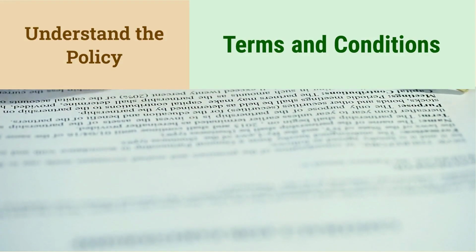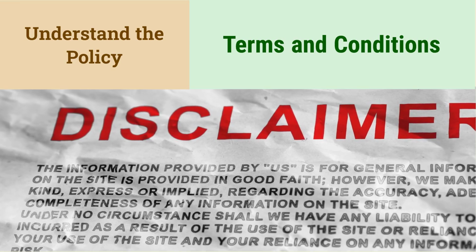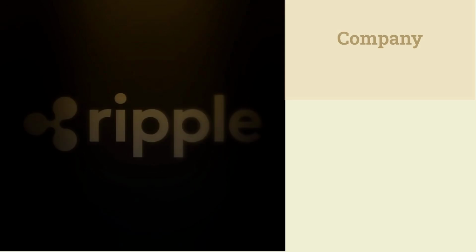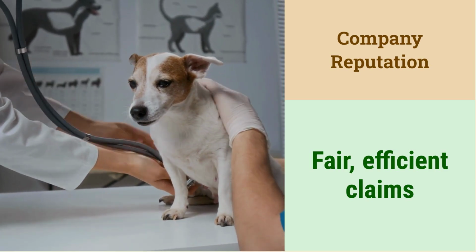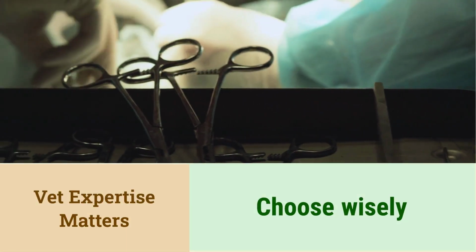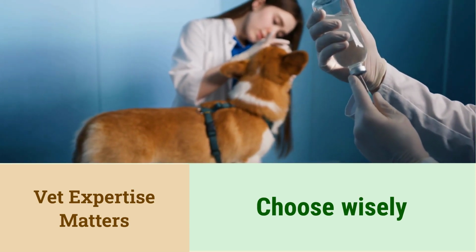Thoroughly understand the policy terms and conditions before making a decision. Pay close attention to exclusions, limitations, and claims procedures. Choose a company with a strong reputation for handling claims fairly and efficiently. Look for reviews and testimonials from other veterinarians. Select a company with experience in the veterinary field. They will be more familiar with the unique risks and challenges you face.